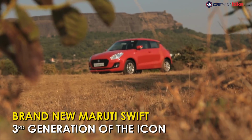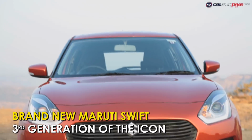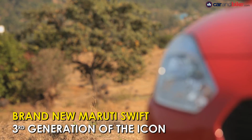The third generation of an absolute icon. The new Maruti Suzuki Swift, India's most loved hatchback, is here. The new Swift adds some oomph and also a lot of modernity.